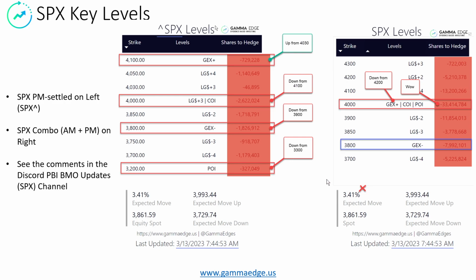Taking a look at the gamma levels, deltas are down across the board on both the PM settled, which is here on the left, and the combo on the right. All of these have moved. I've noted them here. That's important. Come and read the details in the Discord in the SPX channel that I put in this morning. What to read into this, but effectively the complex is moving down.